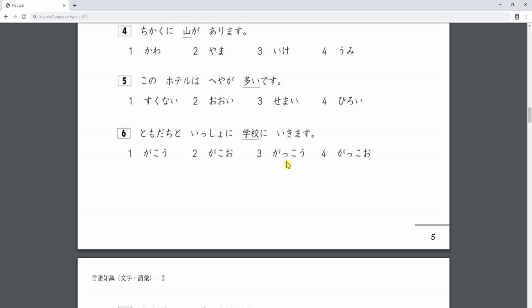3. 学校. Now this looks correct. And finally, 学校, but this is not the correct reading. It sounds correct, but we don't use hiragana o for this reading. It's question or answer 3 is the correct one here. 友達と一緒に学校に行きます. So with my friends, together with my friends, I go to school. 学校 means school.